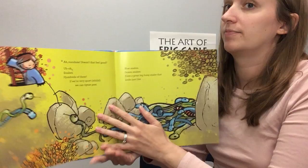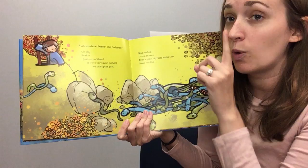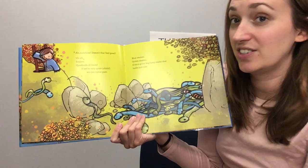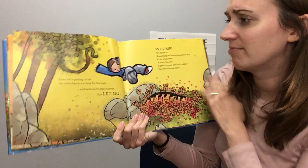Ah, sunshine. Doesn't that feel good? Uh-oh. Snakes. Hundreds of them. If we're very quiet, we can sneak past. Blue snakes, green snakes, even a great big fuzzy snake that looks just like a tiger. Run! Yikes, he's gaining on us.